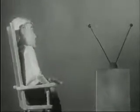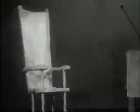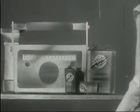Right now, as you're watching this program, suppose you suddenly heard the wail of the alert. Would you know what to do? First, keep calm. Panic simply wastes valuable time. Gather all canned goods, blankets, and extra clothing. Don't forget a flashlight, a can opener, portable radio, and extra batteries.